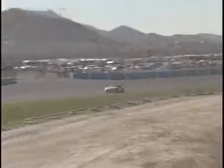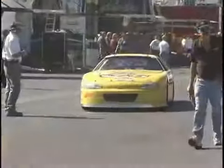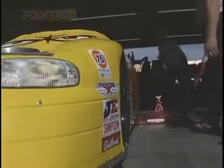It takes skill to race stock cars, but without a finely tuned engine, you'll never take the checkered flag. The Augie Vidovich Jr. Racing Team competes in the NASCAR-sanctioned Southwest Racing Circuit. They feel that Polytron gives their $35,000 engines a competitive edge.